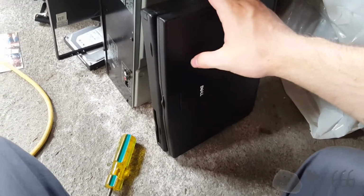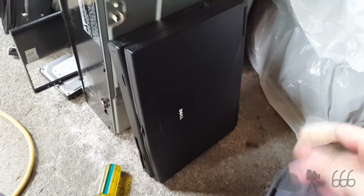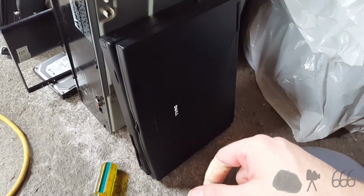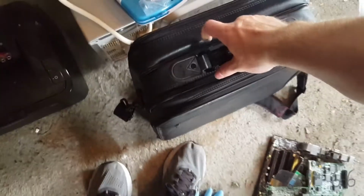I did message the seller, and they were nice about it. They said, "We're sorry, we don't know what it is. We'll give you your money back." So I guess there's one thing, but that really wasn't what I wanted. I wanted a working machine. So what do? Well, you find another one. So I did. You see it right here.